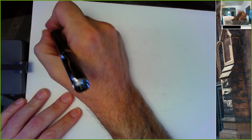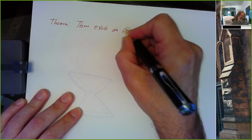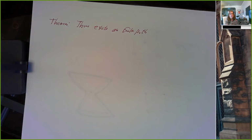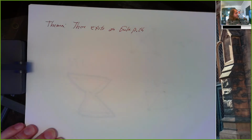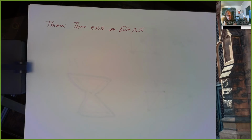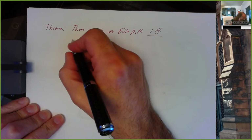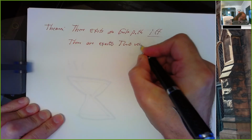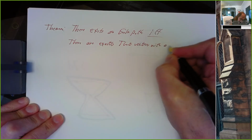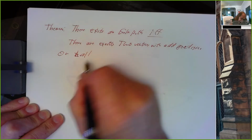So here's the theorem. This has got to be a connected graph. It's got to be undirected. It can't have multiple edges going from one node to another, etc. So, a standard graph of the type that we've been talking about this week. There is an Euler path if and only if there are exactly two vertices with odd degree or all vertices have even degree.